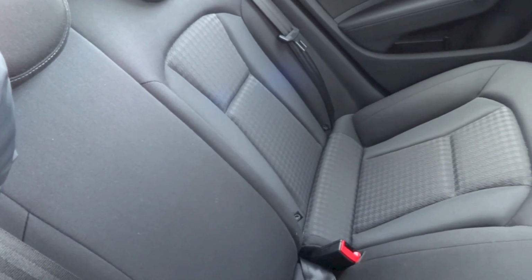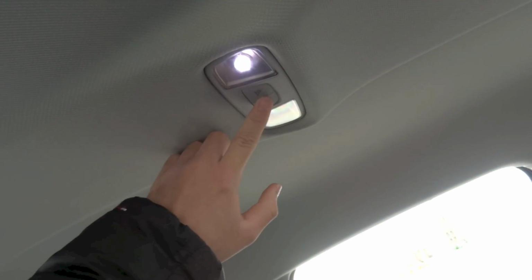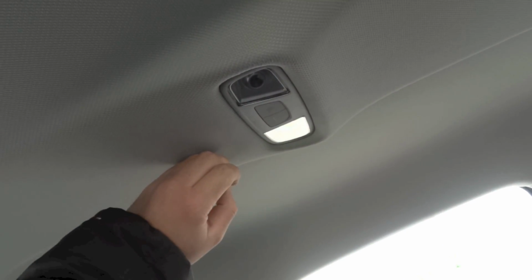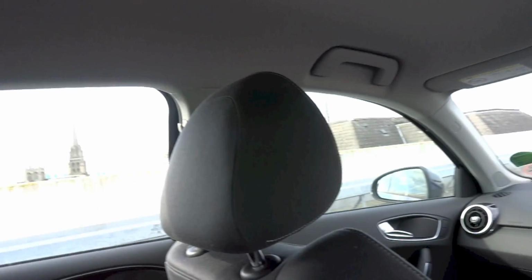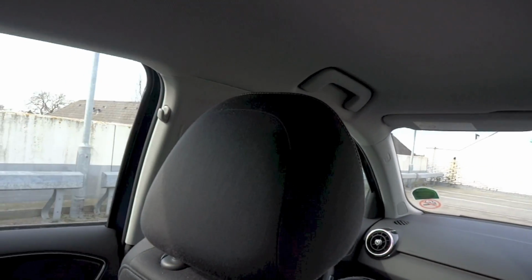No rear center armrest for this one. But you do have your interior lights right above. They are LED powered as well. And you do have hooks on the B pillars.